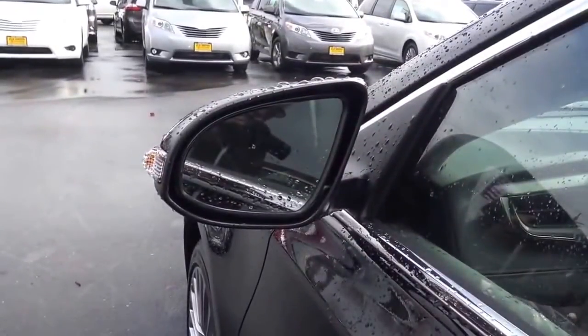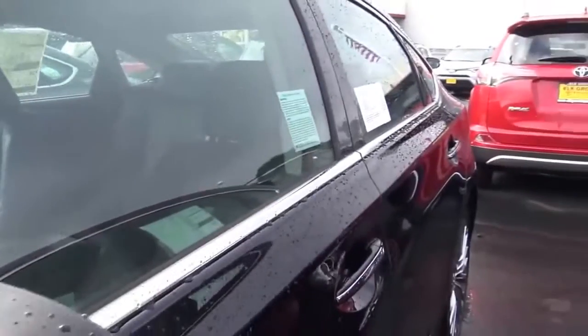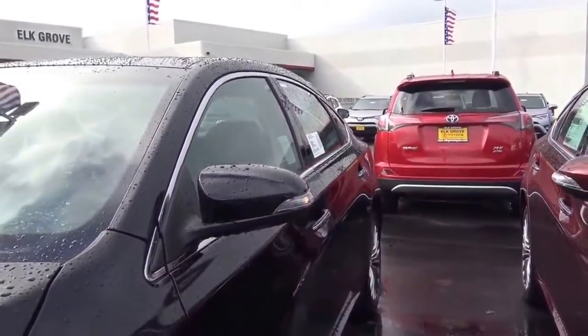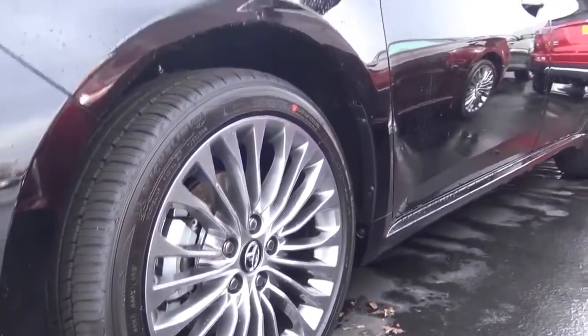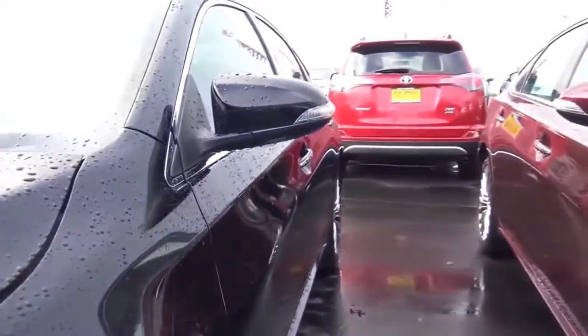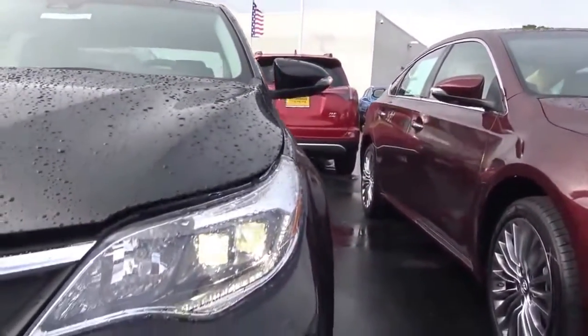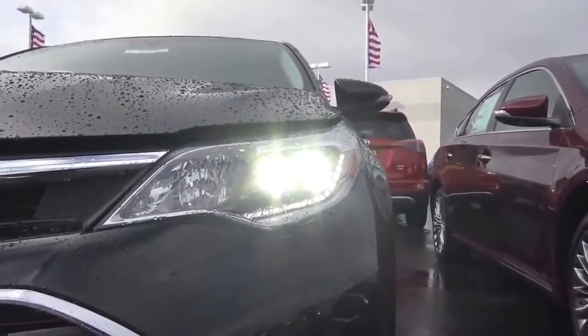Heated exterior mirrors with side turn signal indicators, and you also have blind spot detection. Now, if you didn't know, the current generation Avalon is also based off of the Lexus ES. They share the same platform together. Pretty good looking 18-inch alloy wheels. Coming up front, you have HID headlights with LED daytime running lights.